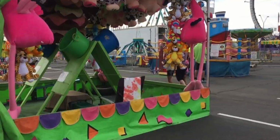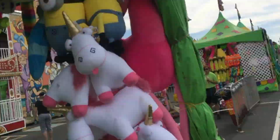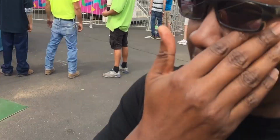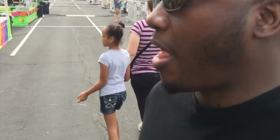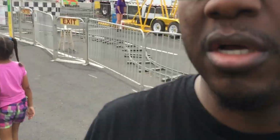And we have arrived at the fair. First order of business, run the kids out. Get them very, very tired. I guess the place just now opened because there's like few people here. Us and very few others.